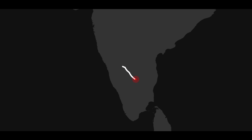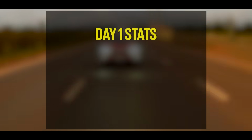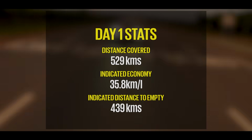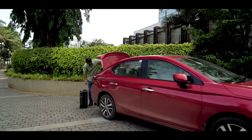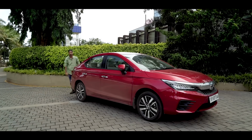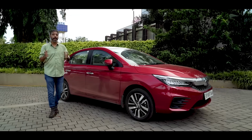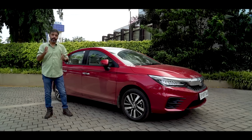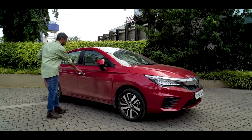Having covered 529 kilometers, we called it a day as the sun went down and took a break at Belgaum for the night. The stats looked good at the halfway point of our journey, and the next day we still had close to 500 kilometers to be covered. Hypermiling is a time-consuming affair, so it's best that you rest up overnight. Let's continue driving towards Mumbai and I'll tell you about our journey's progress so far.